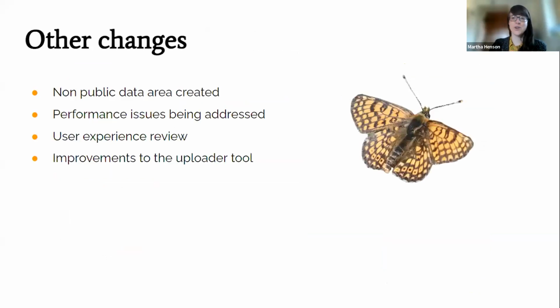There's so much more I could talk about. The research was fascinating, and lots of things have come out of it. But some of the other bigger things were that there are reasons why people can't share data publicly, as has already been talked about in the chat. So a non-public data area is basically being built, but not quite launched. There's still some other work to do around that.